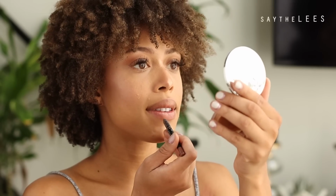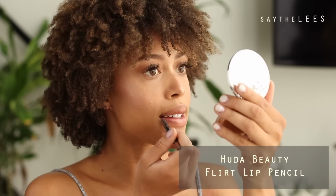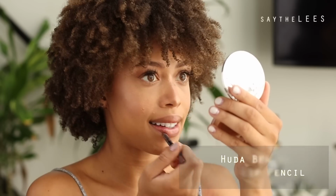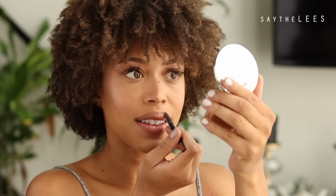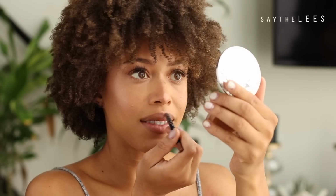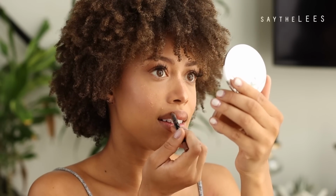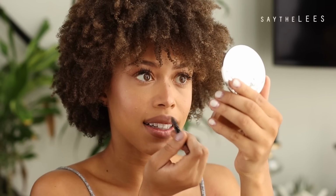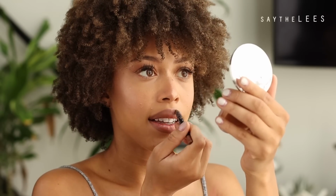So last thing is lips, and I'm taking this Huda Beauty lip liner. I really love a lip liner when I'm wearing a gloss, and I'm doing a gloss today because I've been doing gloss for the past couple of months actually. I prefer a gloss. It's just more moisturizing than the lipstick. So taking this liner, and it's in the shade FLIRT.